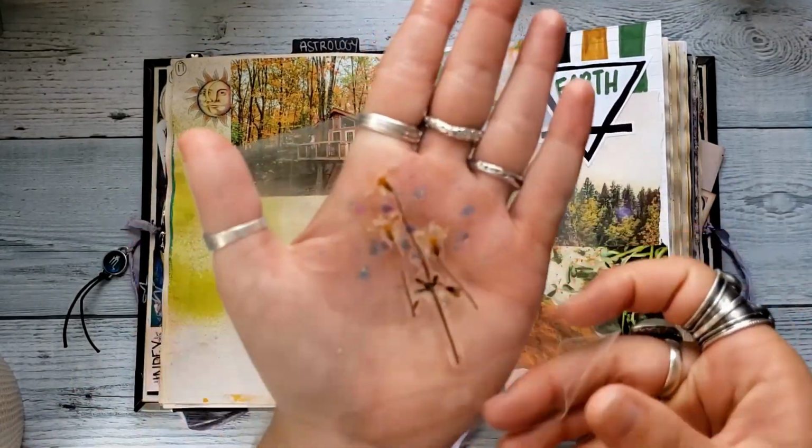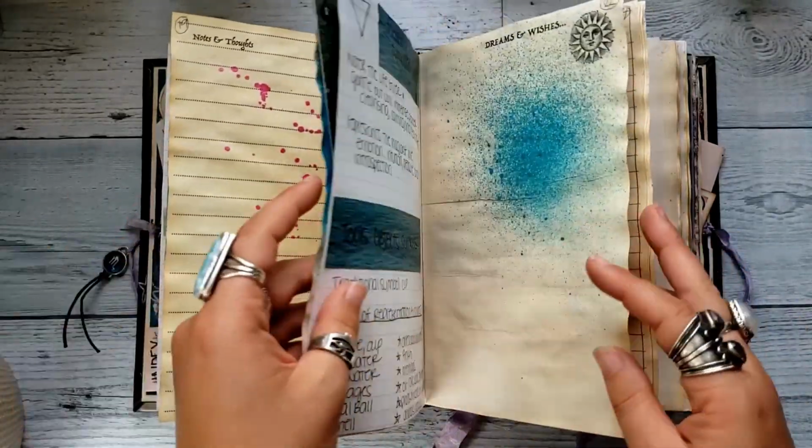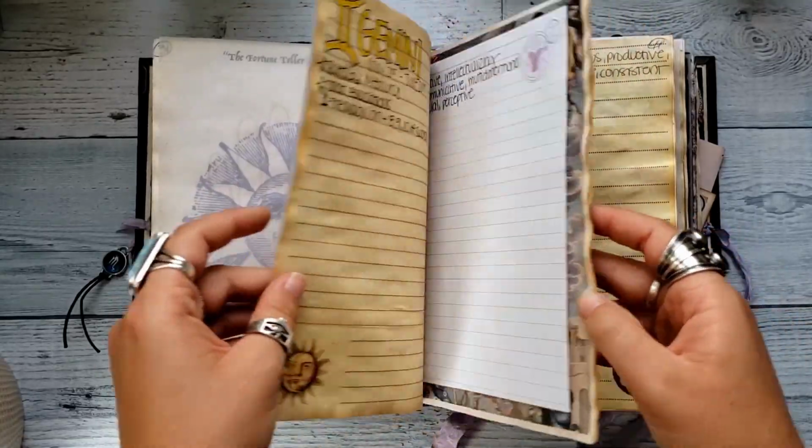Elements, these are some flowers that I press, so just things like that. I have notes on the elements. I have notes on, like I said, astrology.